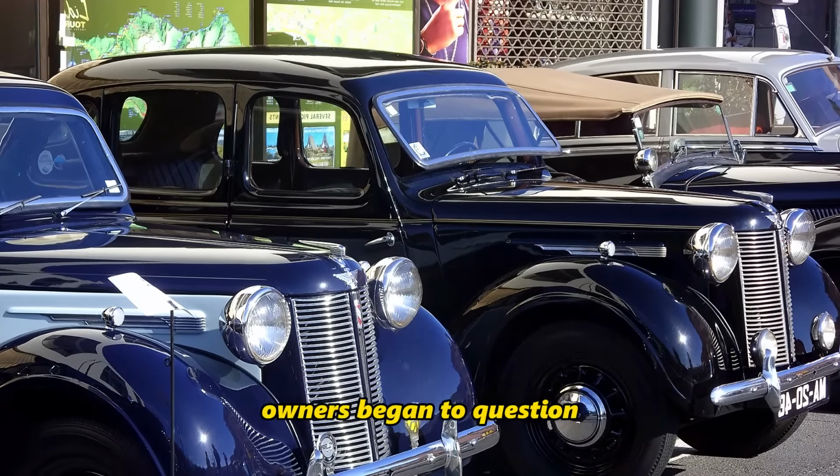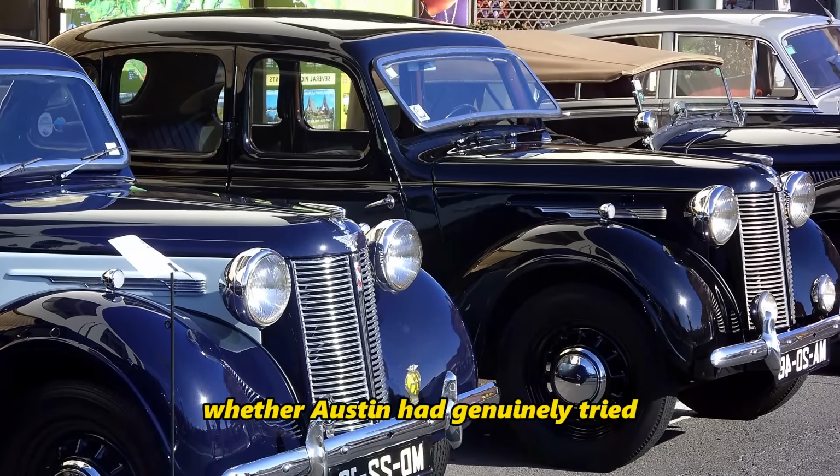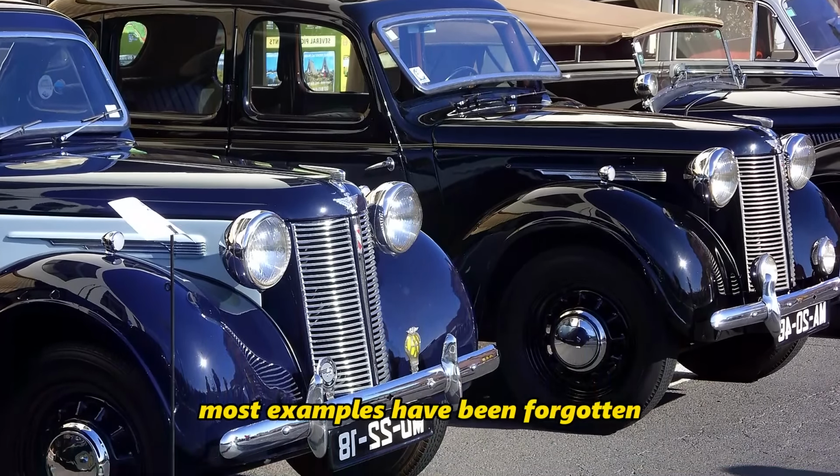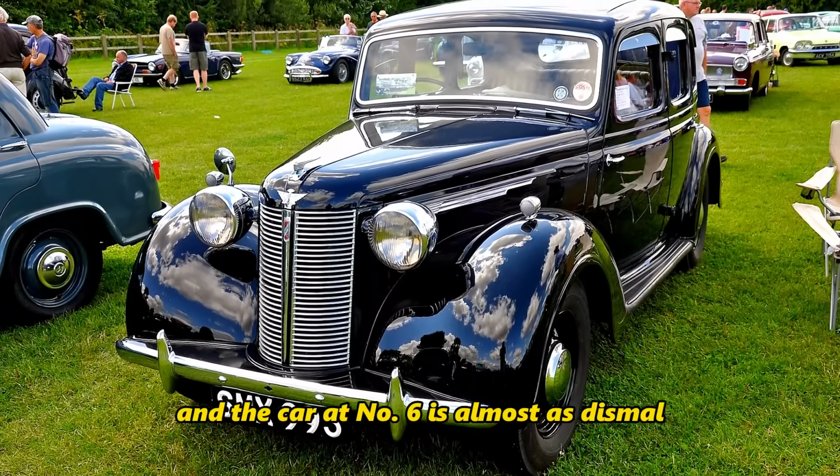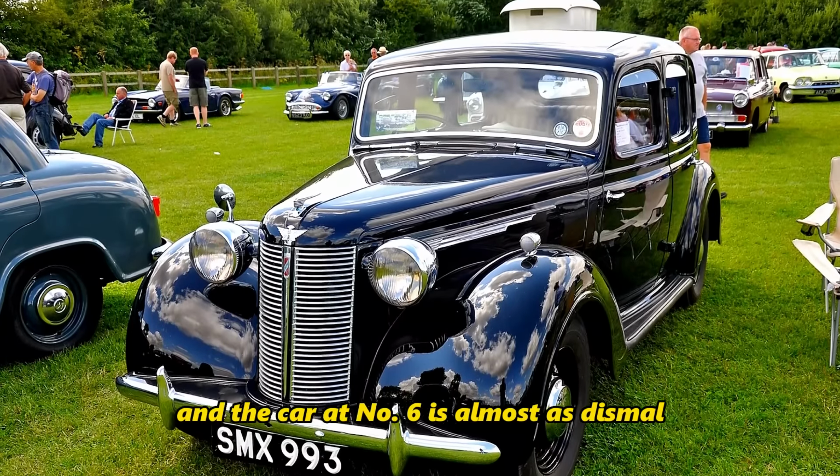Owners began to question whether Austin had genuinely tried. Most examples have been forgotten. Can you imagine paying for this? And the car at number 6 is almost as dismal.